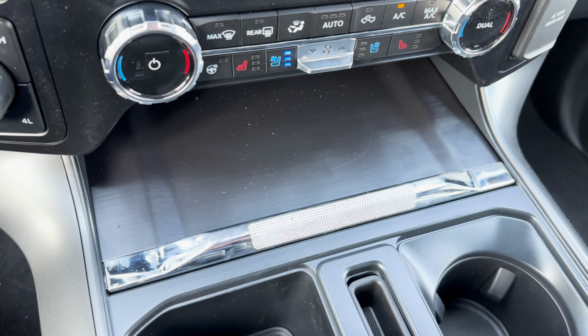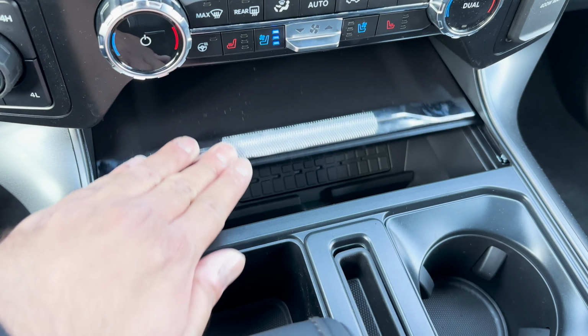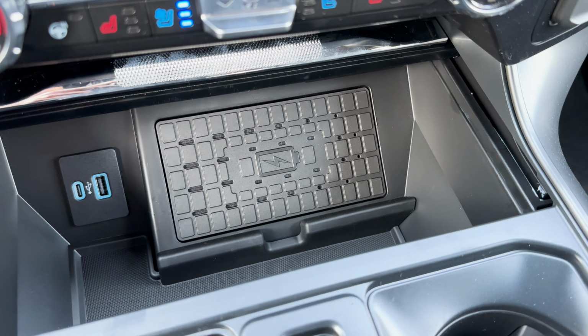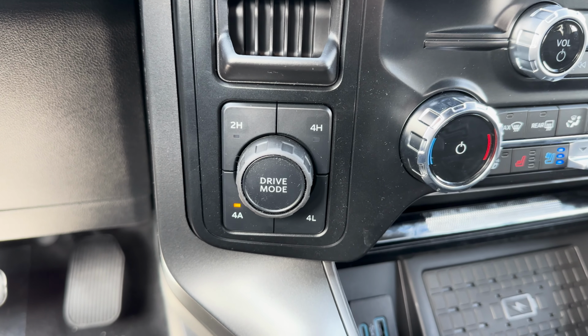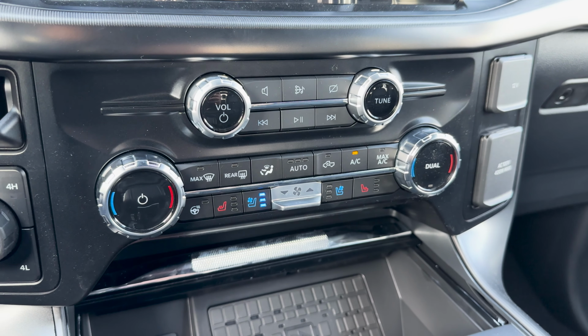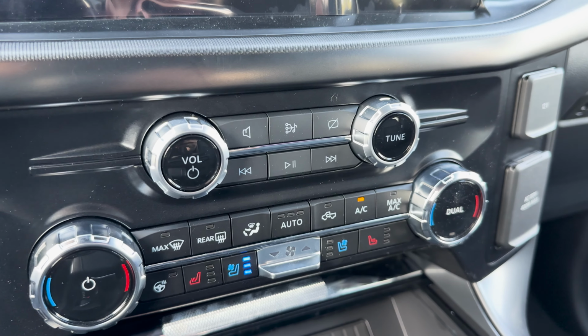The area up here has this sliding piece, which has the similar door area trim. But opening this up, you'll have some storage space in here and also a wireless charging area, which does come with the 502A package. And you've got USB ports. Over to the left are the different drive modes. Then you've just got the usual temperature controls, heated steering wheel, and heated and vented seat buttons. Right above, you'll notice the media controls.